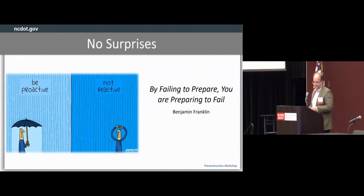Be proactive, not reactive. We don't want surprises. Nobody wants those. Think into the future. Ronnie mentioned something I'm glad he did. We need to make sure we're bringing the construction and constructability, but also the long-term maintenance view when we build projects and design projects. That's very important. Think about how we're going to maintain this.